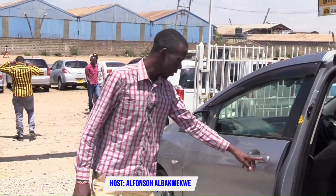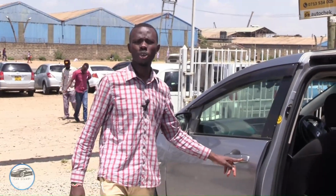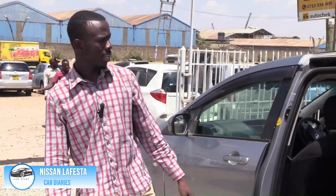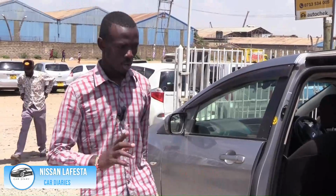Also, tuko na hii, this button on the doorknob, and this one will help you to lock your car. So here you use the lock because we have opened this and even the driver's door is open. So let us move to the rear profile and we see how the rear profile of this Highway Star looks like.